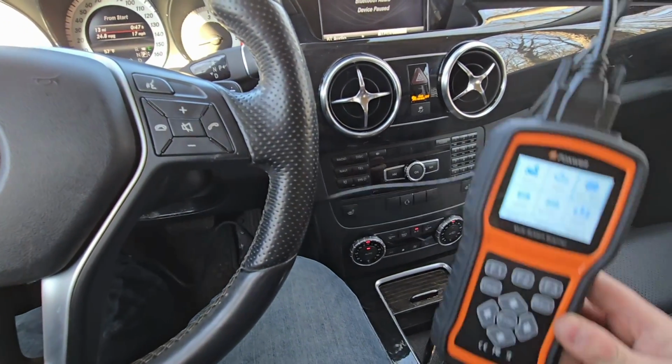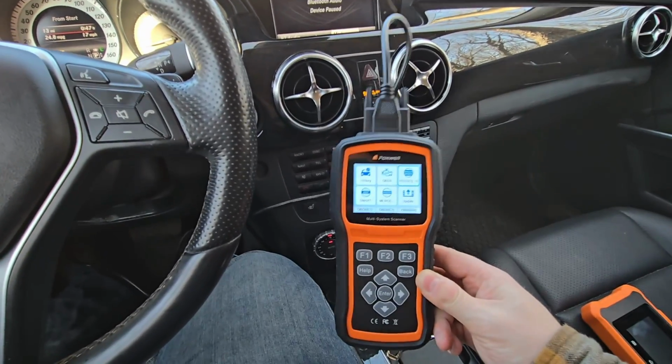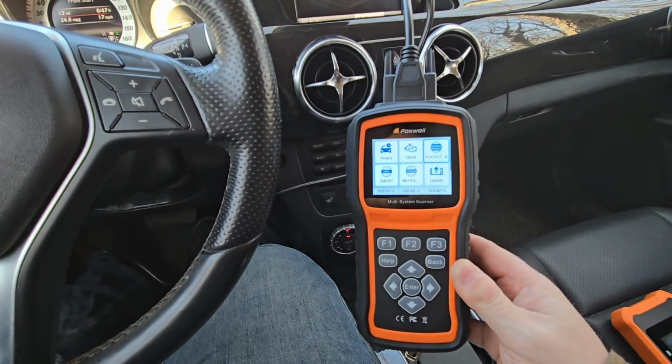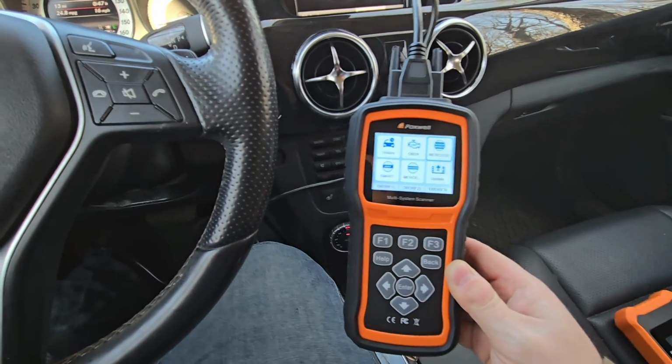I have here a scanner, FOXWELL NT530 Plus. This is a multi-system bidirectional scanner. Essentially what that means is it's able to do more than just traditional OBD2 scanning.